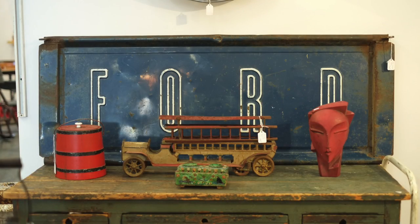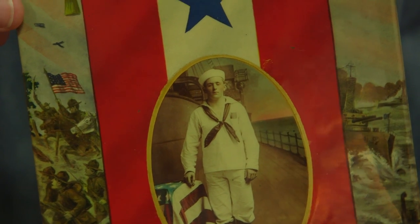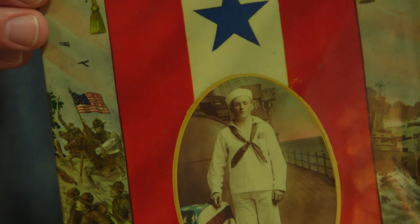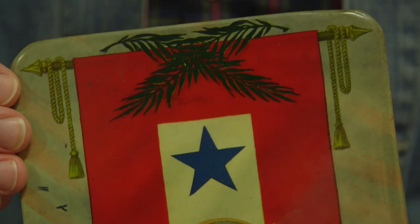I'm a pretty patriotic guy, and I've got a lot of World War I and World War II pieces, but I've never found something from the Spanish-American War, and this is very special. It was made for a mother or a family to put in their window and commemorate the fact that their son was serving. I love all of the graphics that are going on. I love the image, and at $30, it was a real find here today in Rhinebeck.